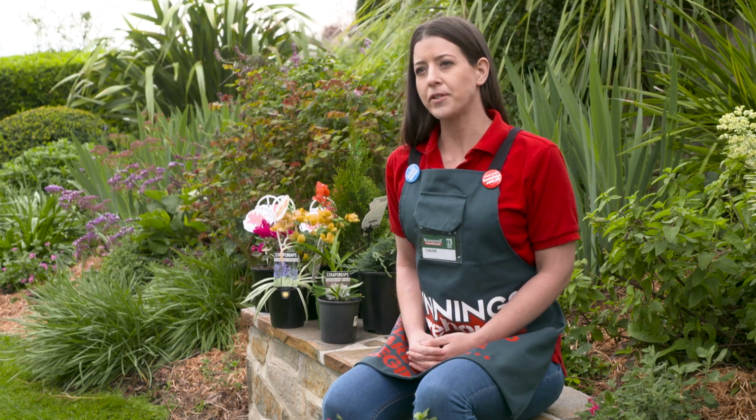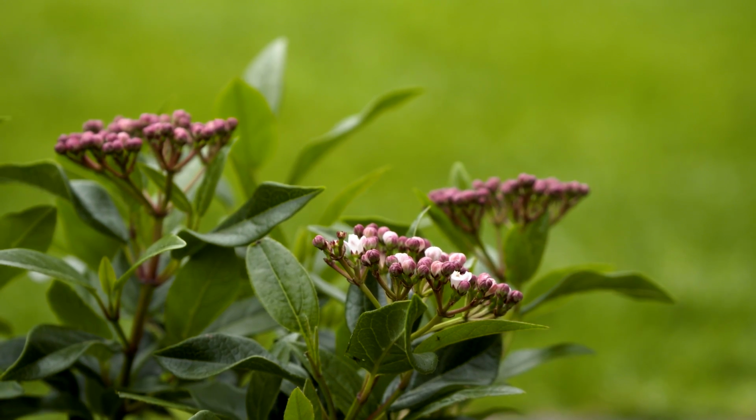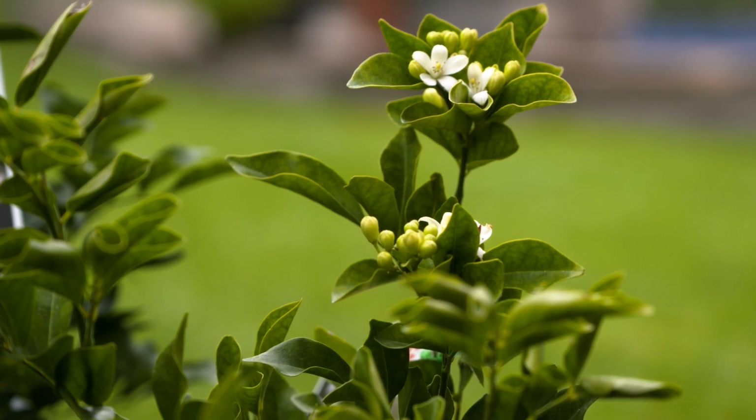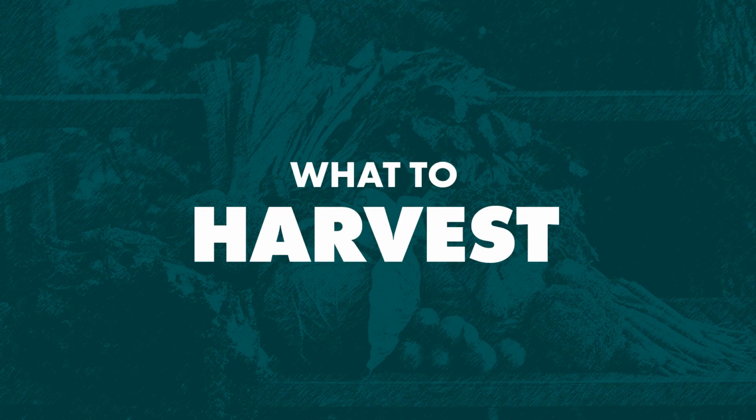All our plants, except for seedlings, are guaranteed for 12 months. So if you're not happy with them, bring them in with a tax invoice or your receipt and we will refund them.